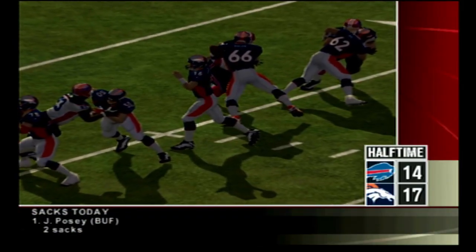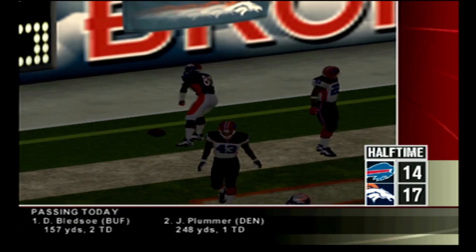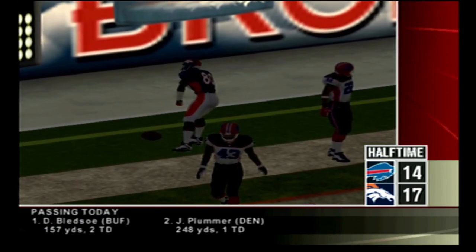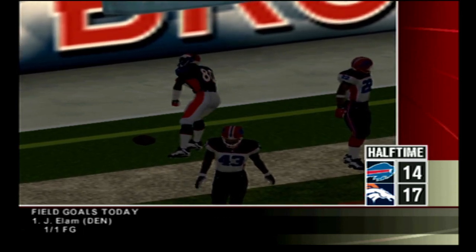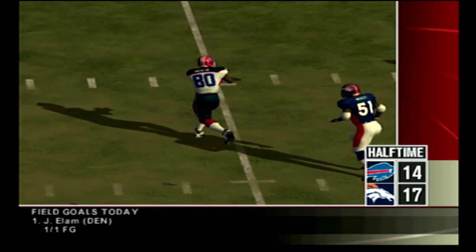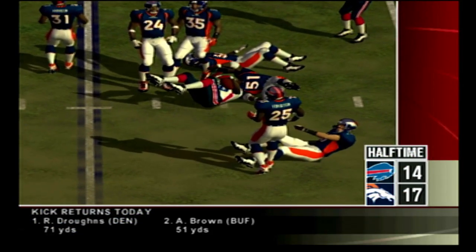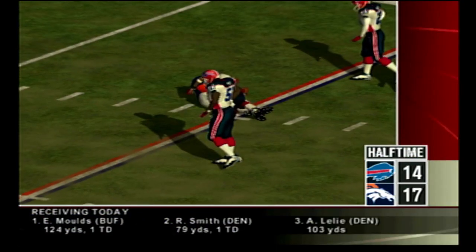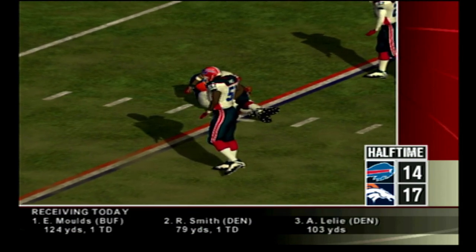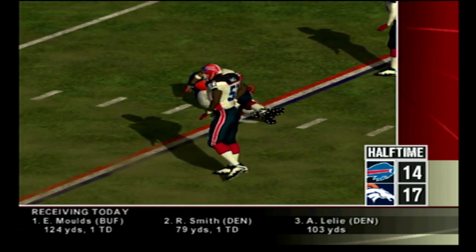The Broncos answer right back. Jake the Snake Plummer would drop back and put one right on the money. A 9-yard touchdown for the Broncos. Game tied, 7-all. Drew Bledsoe would find his target on this one. The Broncos, later on in the second quarter, Rod Smith had to work to find an opening, but he was able to haul this one in.